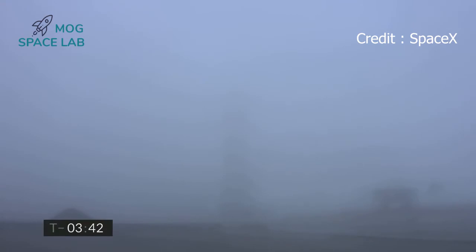Now, as with our last test, today's flight is to gather data on using flaps to control Starship as it descends back to the landing pad before lighting its Raptor engines for touchdown. We're going to do our best to find a camera view for the webcast, but as you can see, fog is everywhere at Starbase in Texas.